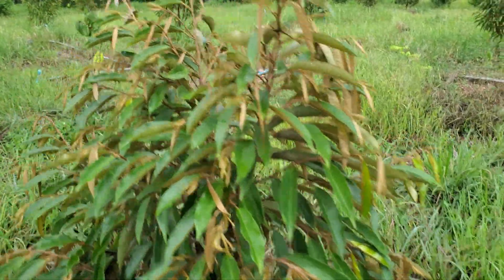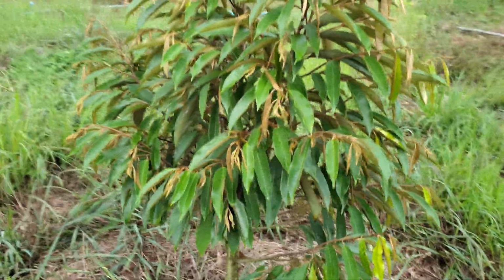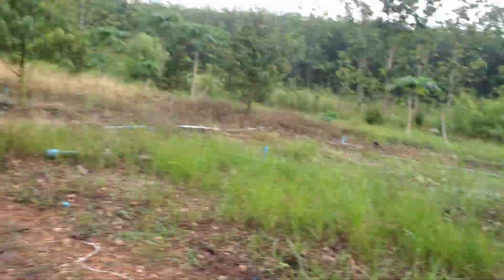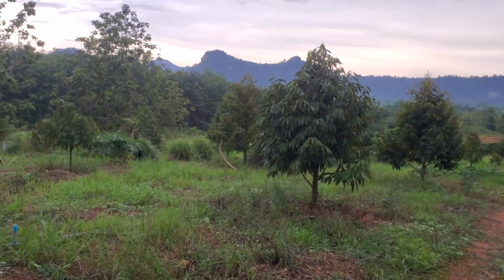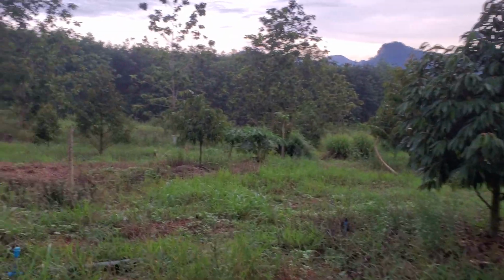But you can see all the trees. This is a really good example here. They have these new baby sprouts, and you gotta spray to keep the bugs off of them, because the bugs love them. But that is really the quick, short, dirty story of the seasons here in Thailand. And that's when you get most of your tree growth.